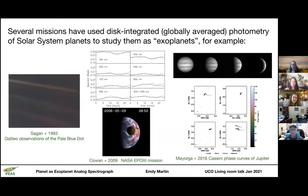Okay. So there's also been a slew of studies that have tried to look at solar system planets as if they were exoplanets. And the way that they do this is that they're trying to globally average the light from the solar system planet to study it as an exoplanet. So in the case of Carl Sagan and his team, they used the Galileo probe to take observations of the Earth. And basically what they did is they took images and they binned up the image so that it was all reduced down to one single pixel.